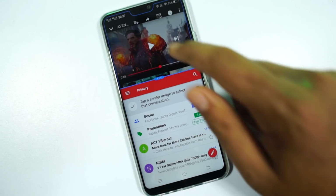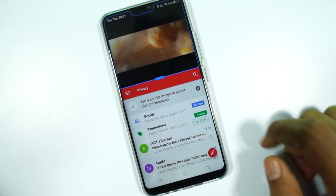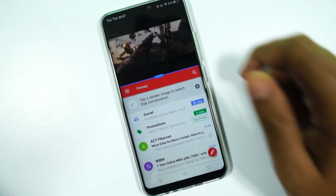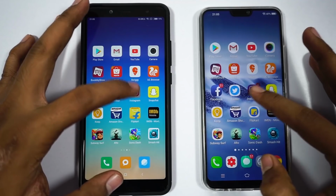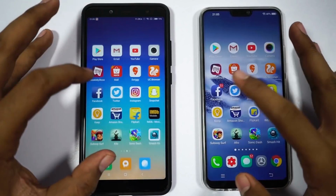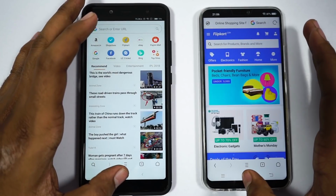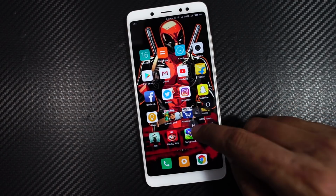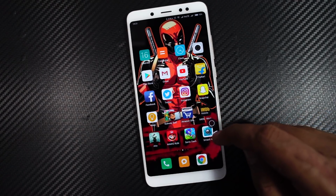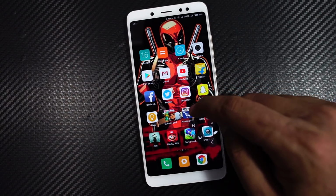Yes, it has a massive screen, it looks gorgeous, but what's the use if you can't use all the applications in the split screen mode? So that's one of the disappointing things about Vivo. Now coming to memory management, once again Redmi is the winner here. It was able to keep more than 12 applications in memory, while Vivo kept barely 8 apps in memory. So on the whole, you get a much better software experience on the Redmi Note 5 Pro. It doesn't mean Vivo is bad, it just means Redmi is better.